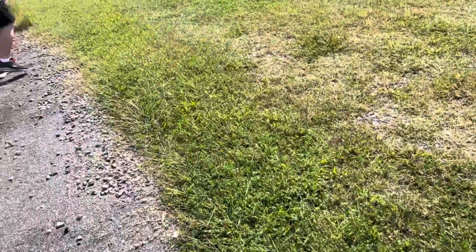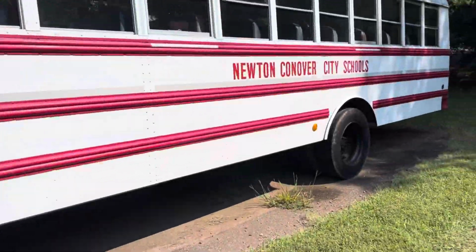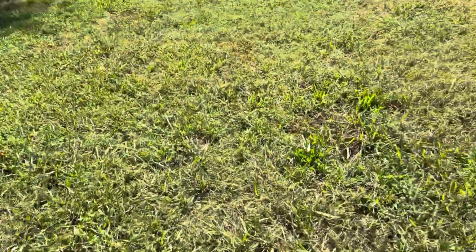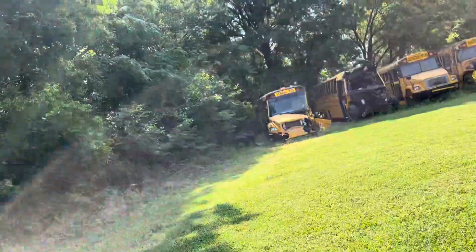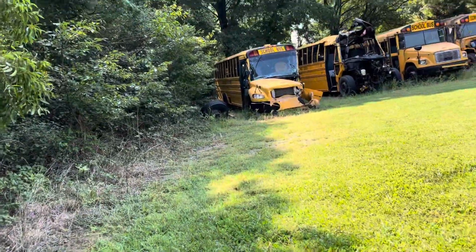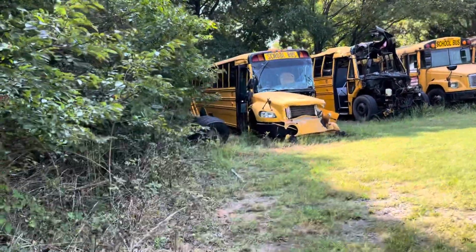All right, guys, this is a little bit of a different video. We got some retired and broken down buses of Catawba County, 8265 for Newton-Conover City. We got a broken down 09 Thomas C2. Poor Thomas C2, though. Number 157, I think I remember that one.